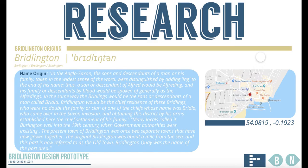And here we actually find research into the beginnings of Bridlington, at least its name on this page, originating from Anglo-Saxon times. Actually, it was known as a different name until quite recently. However, obviously now it's referred to as Bridlington.